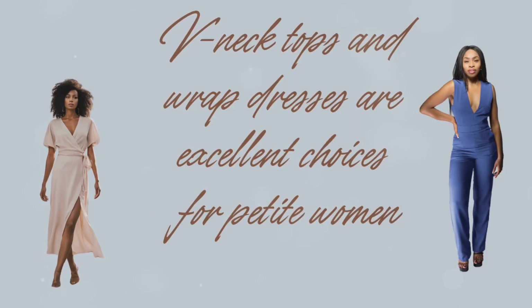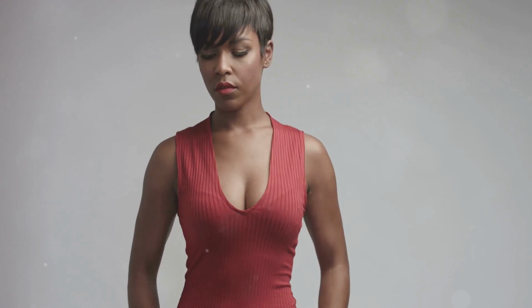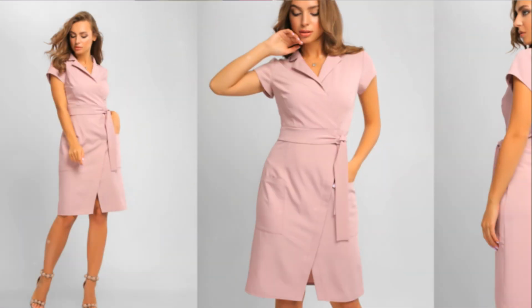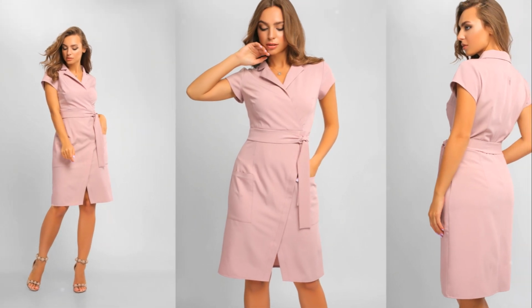V-neck tops and wrap dresses are excellent choices for petite women. V-necks create an elongating effect, drawing attention to your face and neckline. Wrap dresses cinch at the waist and enhance your natural curves, providing a flattering shape that highlights your best features.